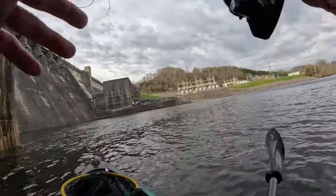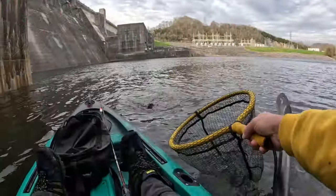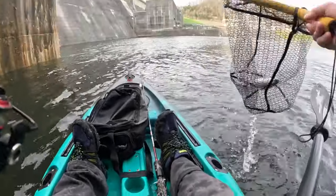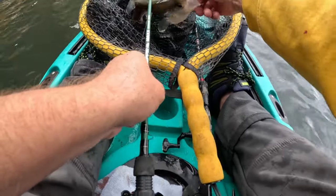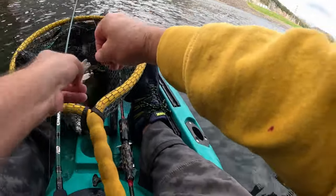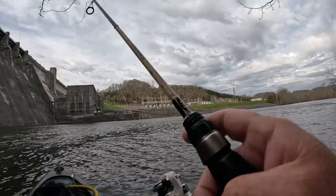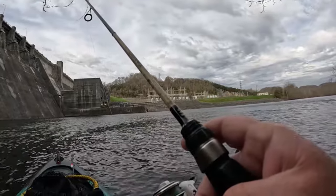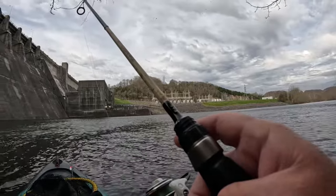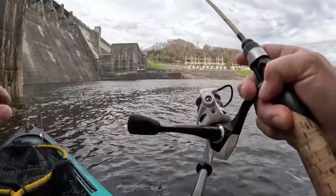There we go. Oh my gosh, that worked to perfection. Okay, I think we're back on the board with another keeper crappie. Oh, he smoked it. Jeez. Here we go. There we go. Nice little crappie. I don't know if he'll keep.